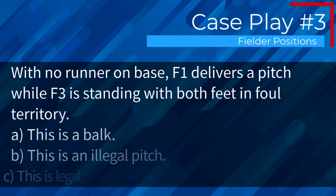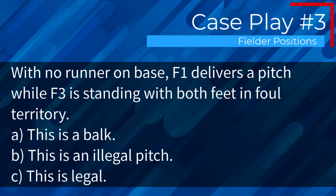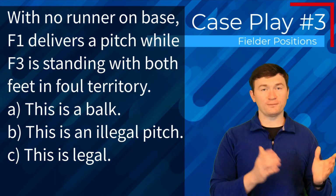Case play number 3. With no runners on base, F1 delivers a pitch while F3 is standing with both feet in foul territory. Is this A, this is a balk, B, this is an illegal pitch, or C, this is legal? The correct answer is this is an illegal pitch.